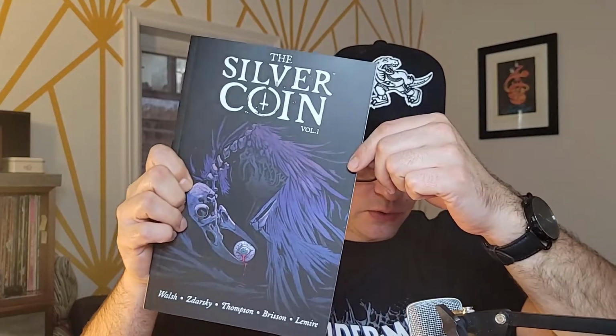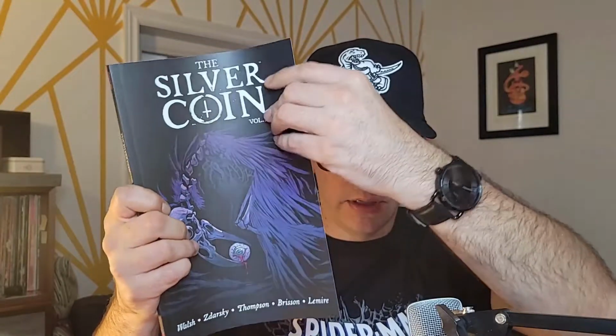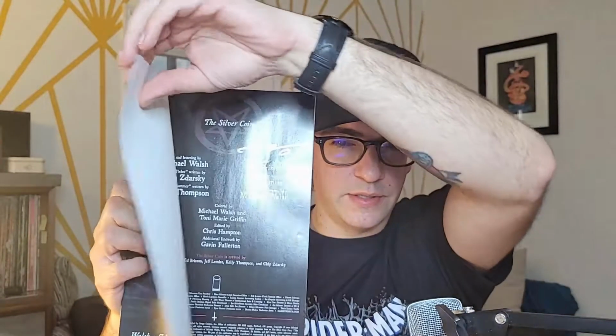I also got him to sign and picked this up there as well, The Silver Coin Volume 1 trade. And he has one of the, looks like 6 stories in there. This is a very good read.